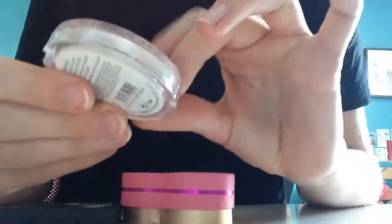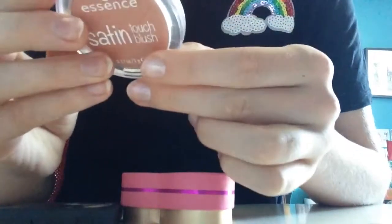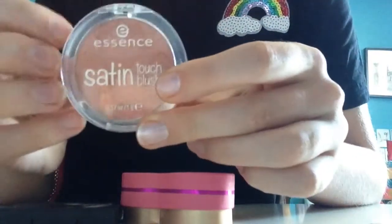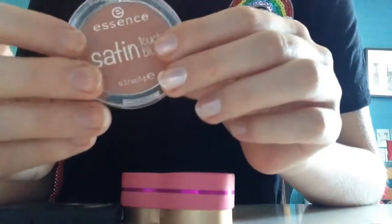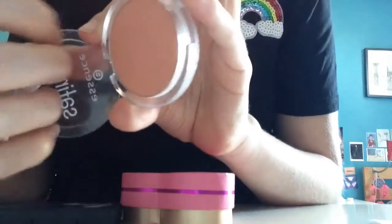And then I also have the Essence Satin Touch blush in the color 10 Satin Coral, which I don't think is a coral shade. I think the other one looked more like a coral shade. This is definitely more of an orangey peachy color.